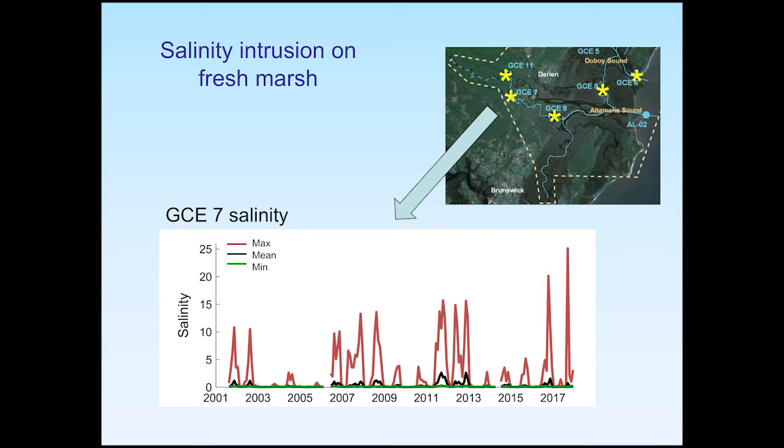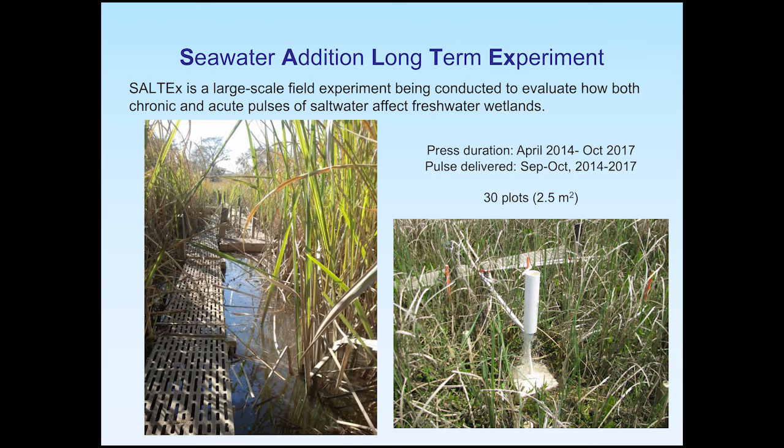And so when we think about this, the effect of sea level wouldn't be an episodic event, it would just be a continuous increase of the salt water getting further upstream. So we were really interested in what that would mean for our freshwater habitat, and we are in the middle of a long-term experiment that was started in 2014 called SALTEX, which stands for Seawater Addition Long-Term Experiment. This is in a freshwater marsh, so the dominant plant here is the wild rice, Zizaniopsis.